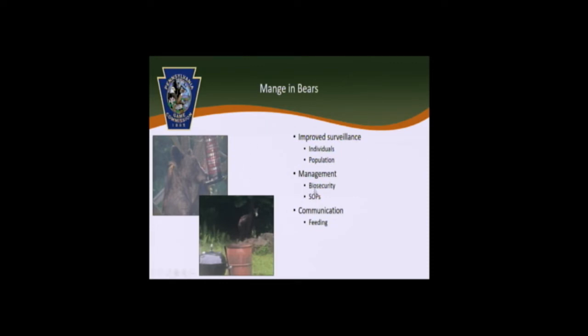We've used the data, particularly the environmental persistence data, to refine our SOPs, or at least that's what we're going to be doing this fall, to give people better ideas of if you have a mange bear show up in a trap or a trap site, how long do you have to leave that dormant under different conditions, and what can you do with a carcass to make sure that we're not contributing to mange in Pennsylvania.